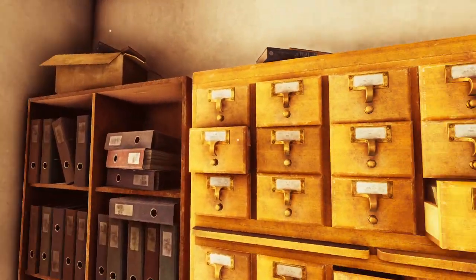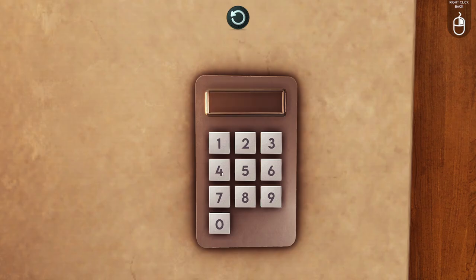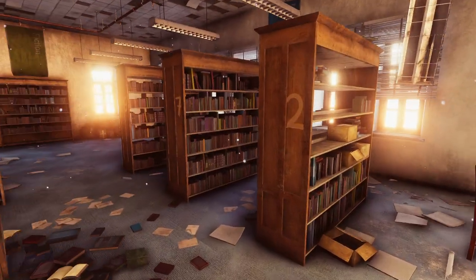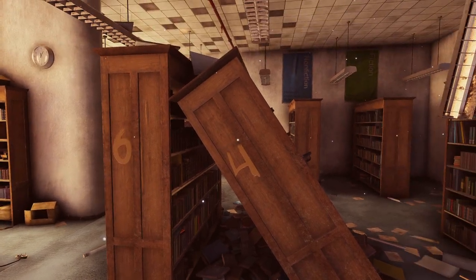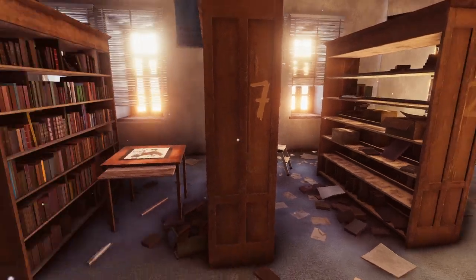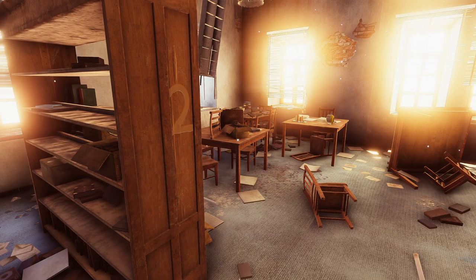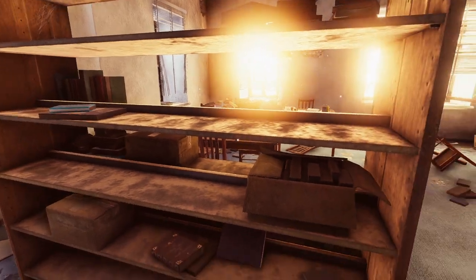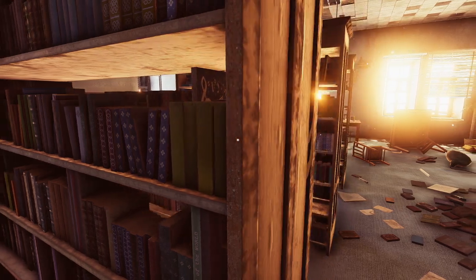Anything over here I missed? So that one's 4 numbers. How many numbers do we have here? 2, 7, that's a G. 3, 4, 6. That's too many numbers. What good do these do? That's a G though, isn't it? Not a 9, is a G?